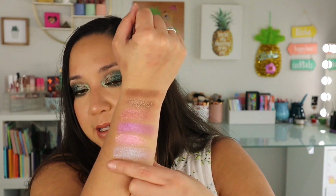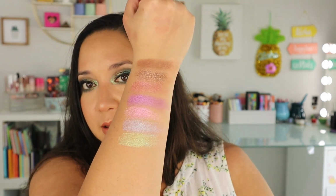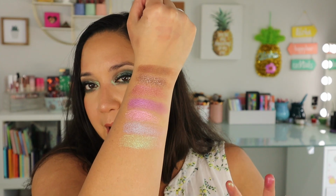Like, it's in my inner corner right now, and it looks very, very green. So here it is. You see how green it picks up on camera? This is also so beautiful in the inner corner if you just want to have that green shift. Then going on to AC 18, which is a bluey shade as well, maybe blue and purple.